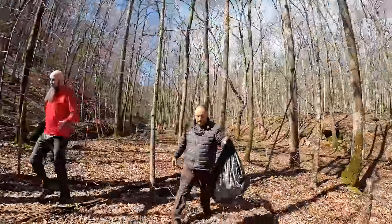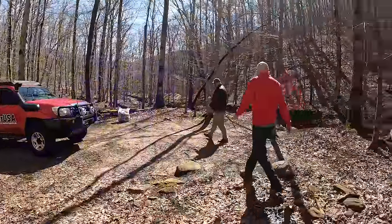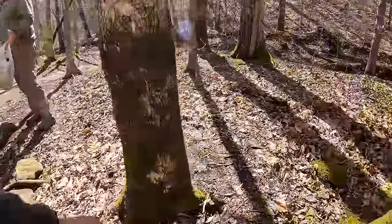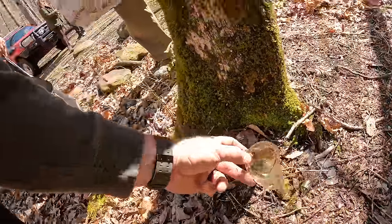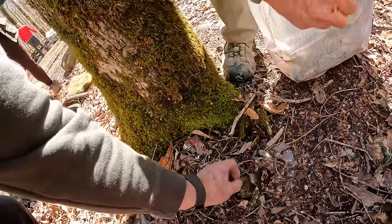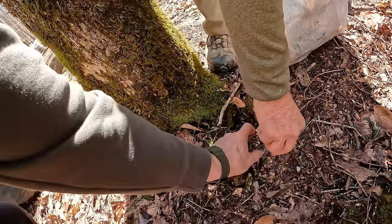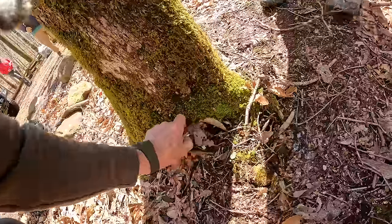Do not do this. Look at this. That's all from the same campsite. That one, and that one. Yeah. That one. Oh wait, here's one. Hang on, here's some glass. Yeah, be careful. It's all broken. I don't understand people who do this. I don't understand it.